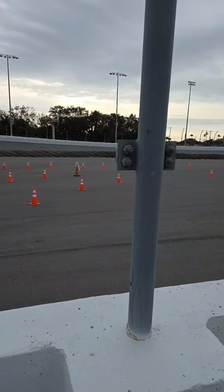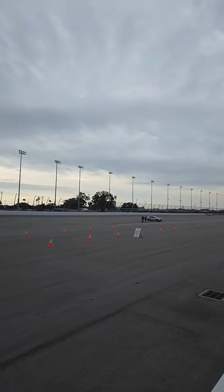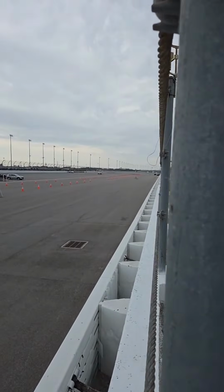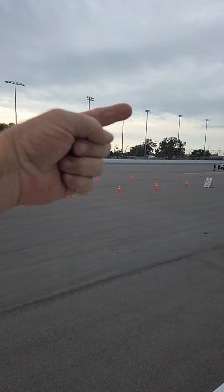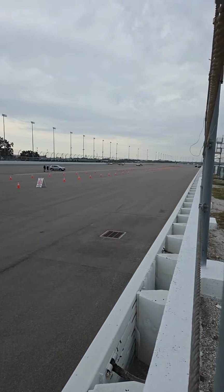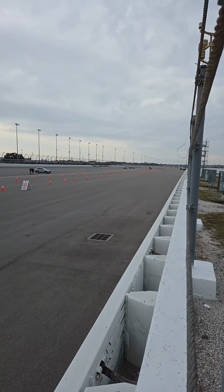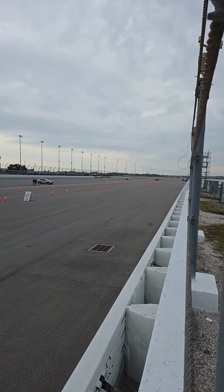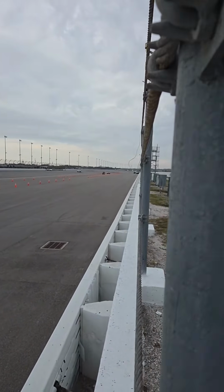There we go. Now you can see I am right here on the back stretch. And they have to pay back on the other side, back over there, and then they all come through down this back stretch right here. So I am on gate 70, turn 3. This is the back stretch. Daytona International Speedway. Way down there at the other end is turn 2.